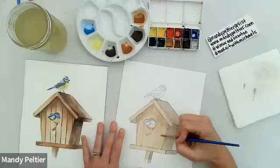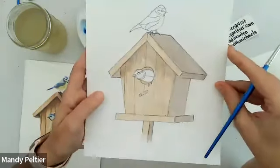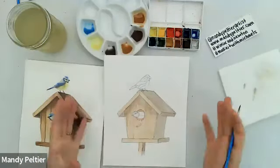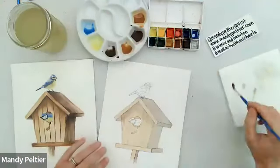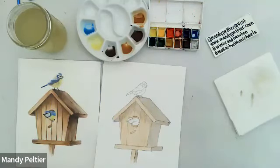So, all right, you can see I have some wood grain on the front of the birdhouse now. It's light and subtle at this point. The layers of the birdhouse are just gradually brought up, so it'll be a process. So I'm going to rinse my brush, blot it on my paper towel, and we're going to tackle the birds now, just the first couple of colors.